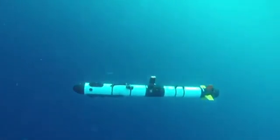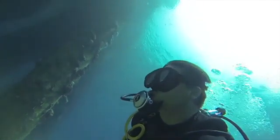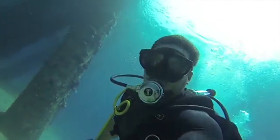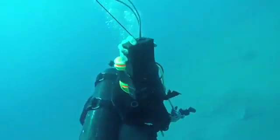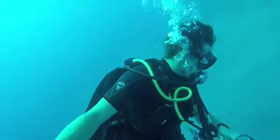So the Iver 3 can operate up to 14 hours at 2.5 knots at a depth of 300 feet. And that's important to EOD techs because 300 feet is the depth at which we can operate. If we have to deploy a diver on a mark, we're able to do that safely.